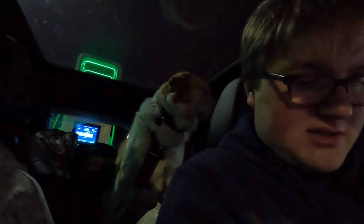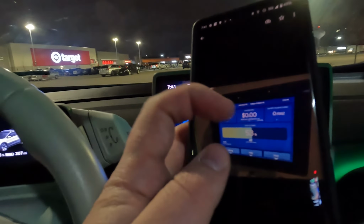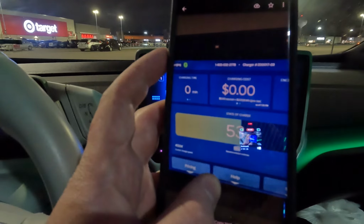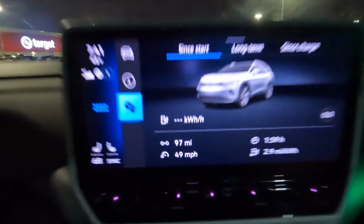What I'm going to do here, I'm going to show you. I took a picture of the Electrify America screen so I can reference it later. We plugged in at 53%, at which point we had about 125 miles still on the guessometer after 97 miles of driving. If you recall, we started with about a 199-mile guessometer as soon as we left. And then we got here with still 125 left after going 97 miles. So we gained about 20 miles of range, which was super cool.